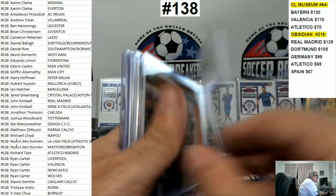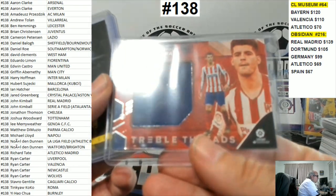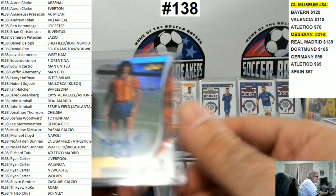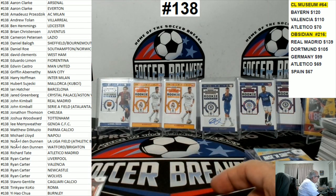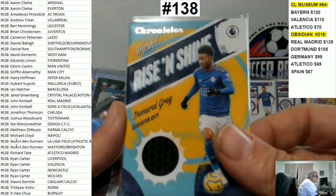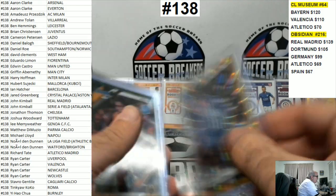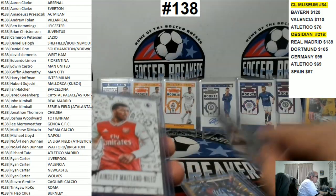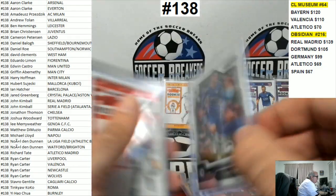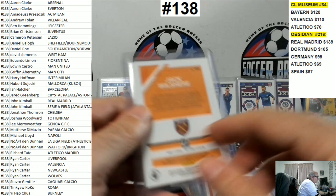Morata, Bale, Garay, Alvaro Morata again, Alcacer, Kubo, Kempes, Otto. Gray, Lamela, Bissouma, Neto, Maitland-Niles, Mason Mount, Sadio Mane, Mason Mount again, Thiago Dalot, red ticket, and Jack Wilshere.